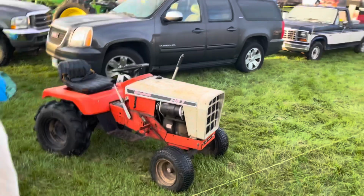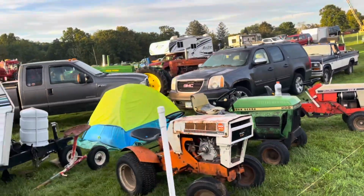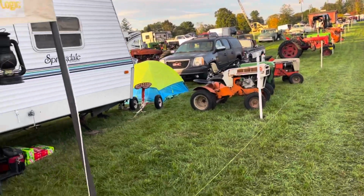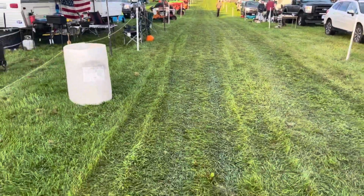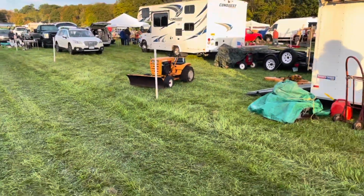Yep, there's the Simplicity Landlord. John Deere 200, Sears Suburban 10. Those are cool tractors. I wanted one of them for a while, a Suburban. A lot of old bikes over there, a lot of cool stuff. Over here is a yellow Wheel Horse, and you don't see them every day.